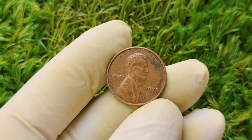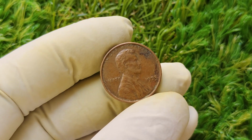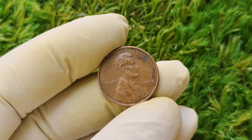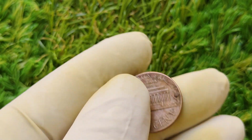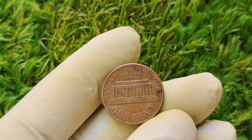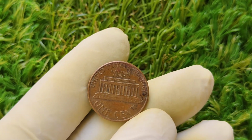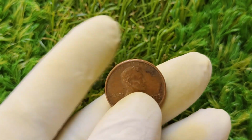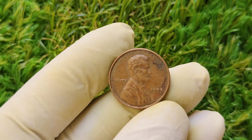Now let's talk mintages. In 1973, the Philadelphia Mint produced more than 3.5 billion pennies. That's right, billions. The Denver Mint contributed over 3 billion coins. And the San Francisco Mint produced around 2.5 million proof coins, which were never intended for general circulation and were instead sold to collectors in special sets. So with all these billions of coins, you might wonder, why would a 1973 penny be worth more than face value? The answer lies in condition, rarity, errors, and collector demand.